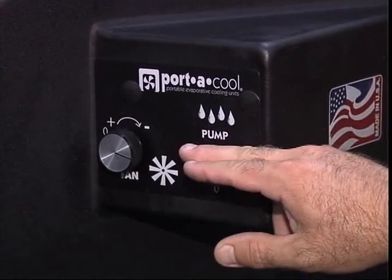When turning the unit off, turn the pump off first to let the fan dry the pads. The pads will dry in just a few minutes. Then turn the fan off. This is the most important maintenance tip to offer. Drying the pads before turning the fan off will keep your pads from developing algae growth or unwanted accumulation of debris that can disrupt the sump pump.